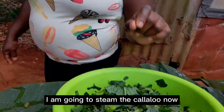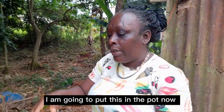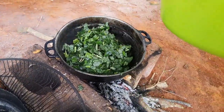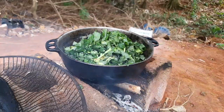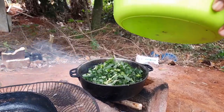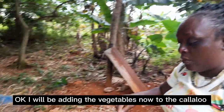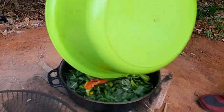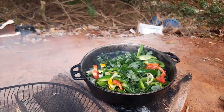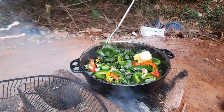I'm at the callaloo now, but guess what? I'm not going to fry the seasoning because I can't manage the whip at high heat. You understand? So I'm going to put this in a pot. I'll keep a little bit in there. I'm ready. Alright, I'm going to put in the seasoning and the callaloo. Put a little butter. So, you know, we don't want the cooking oil, so we just keep a little butter.